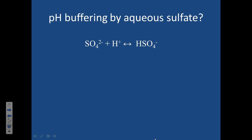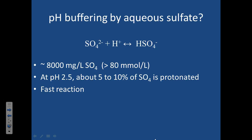The pH could also be buffered by aqueous sulfate. There's more sulfate dissolved in the water than any other constituent. It has about 8,000 milligrams per liter of sulfate. And at about a pH of 2.5, you would expect 5 to 10% of the sulfate to be protonated. This is a very fast reaction. It happens very fast, and the equilibrium reaction between sulfate and protons could also be buffering your pH. So it's one or both of those that's buffering the pH.